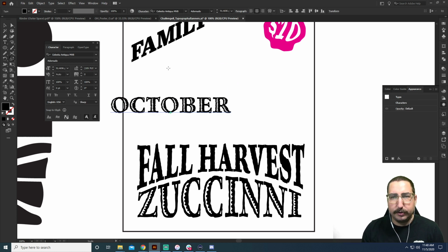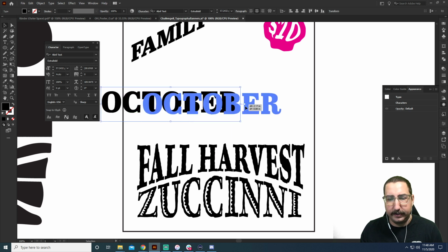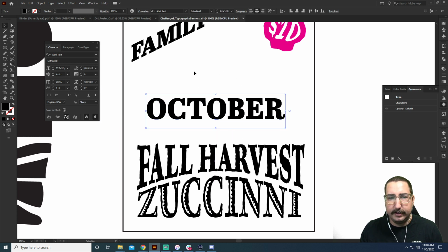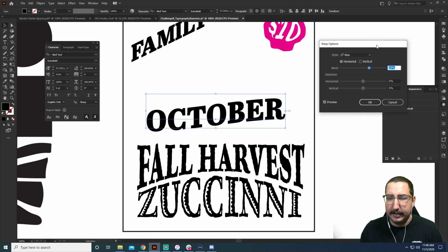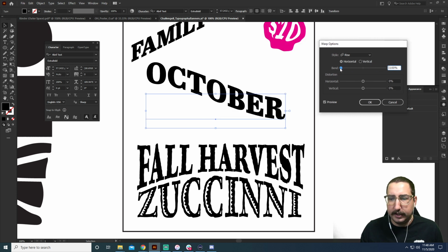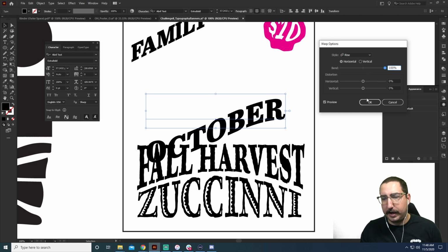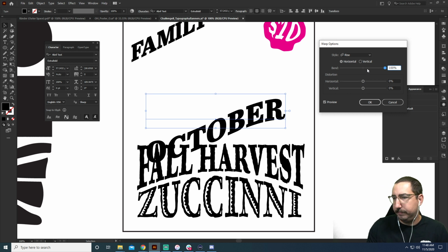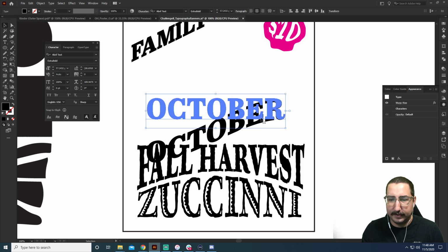And we're going to use the eyedropper tool to simply make sure that we are matching the type. So now we've got the type matched to what we have up here. We're not using too many typefaces. And we're going to put October right in the middle of this design and go to Effect, Warp, and Rise. Again, rise is starting one place, ending another. If we bend it backwards, it is going to rise from the top to the bottom. If we go the other way, it's going to go from the bottom to the top. So this is where we want to start at the bottom, go to the top, and hit OK. And there we go.